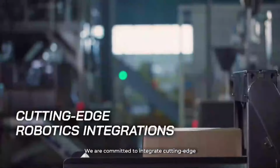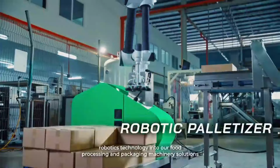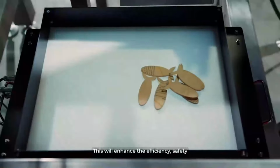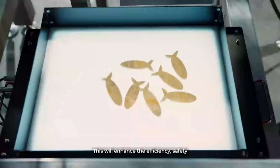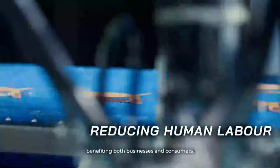We are committed to integrating cutting-edge robotics technology into our processing and packaging machinery solutions in keeping with the Industry 4.0 trend. This will enhance the efficiency, safety, and quality of food production while reducing the need for human labor, benefiting both businesses and consumers.